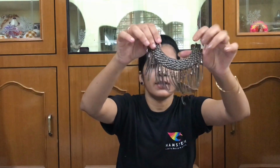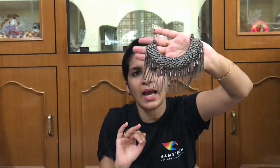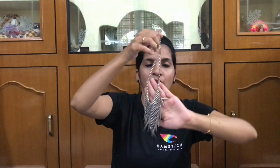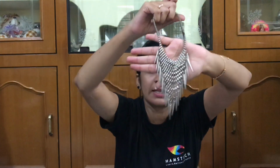So this is the other neck piece which I have got outside the exhibition. This is very lightweight and of black metal. The cost of this is also 100 rupees. The next piece which I bought is this beautiful neck piece which has this spike type of detailing. This is also 100 rupees and it is available in gold color also, but I like the silver one more than the gold one, so I bought this silver one.